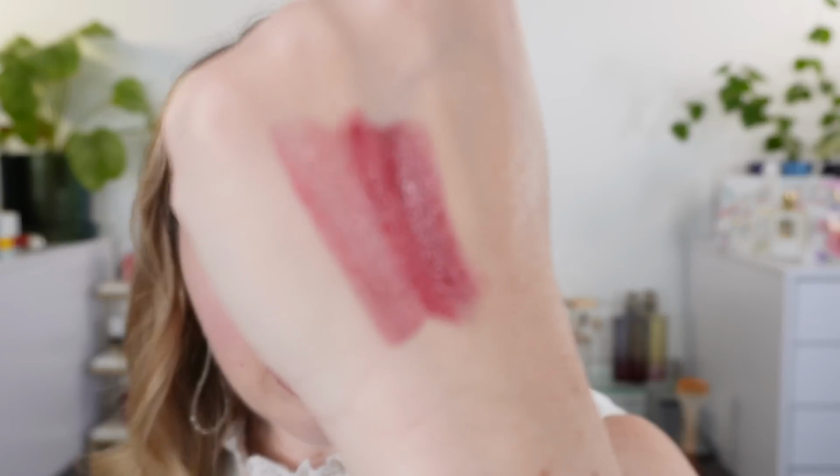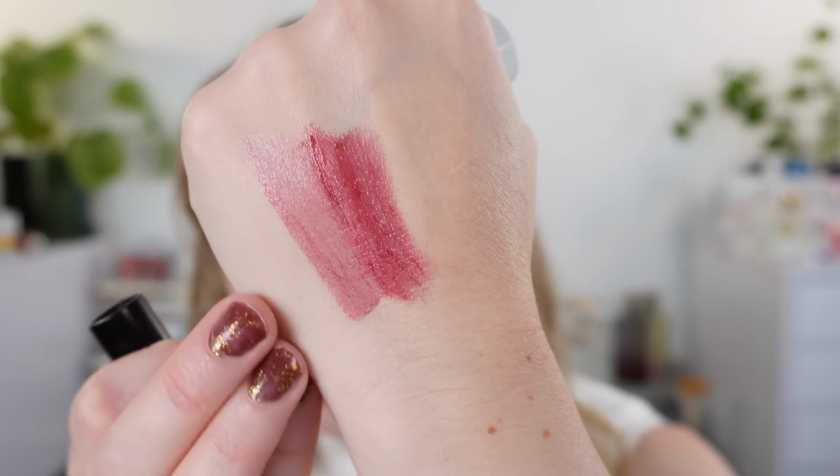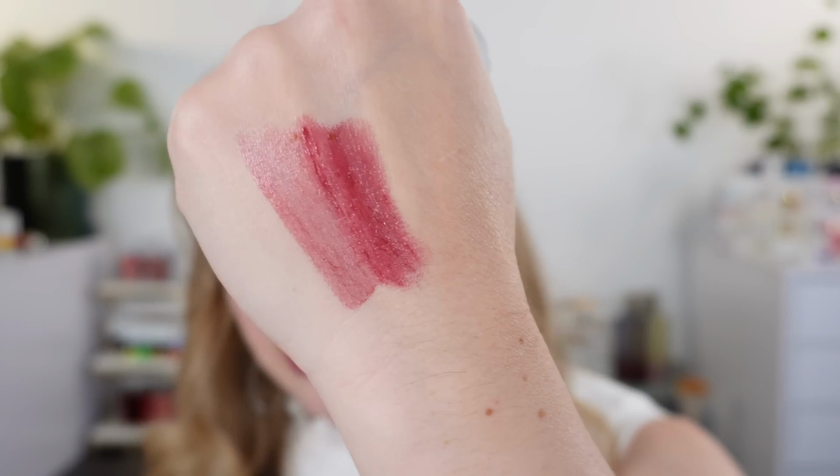One thing I want to draw your attention to, and you can see this on the swatches and in the lip swatches as well: if you have dry patches on your lips or an area where more pigment gathers than others, it can look a little uneven. So you just want to spread it out evenly. That's very true of many sheer lipsticks.